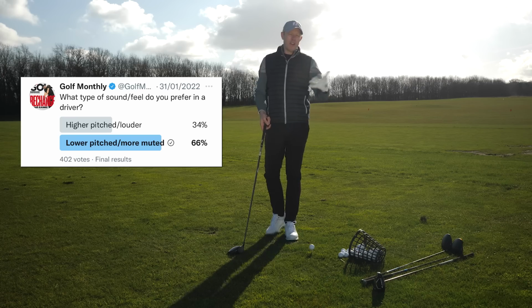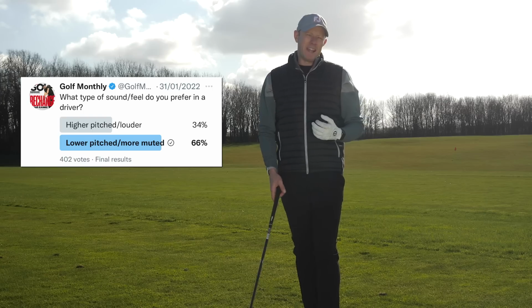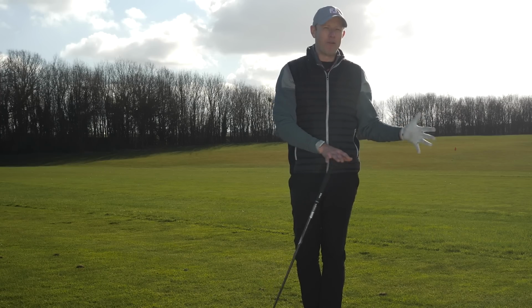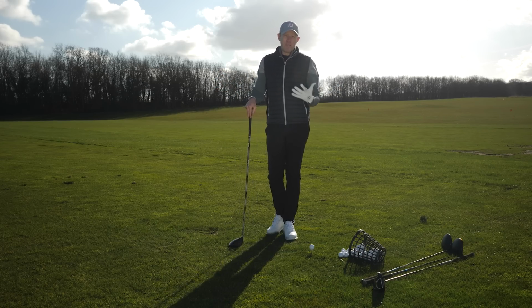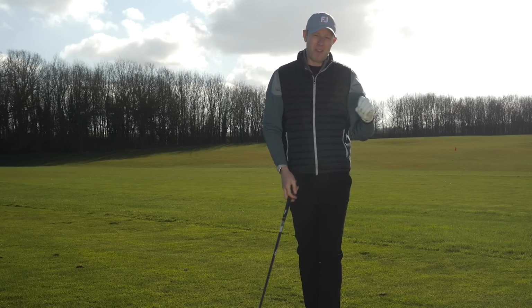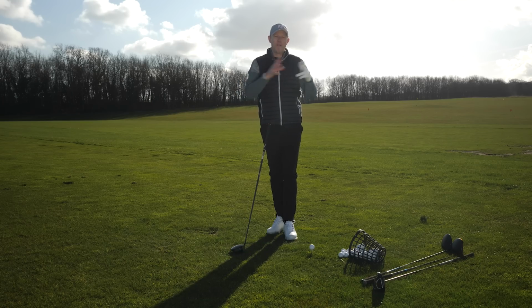And as you can see, 2/3 of people went for option B there, so those lower pitched drivers. And so it wasn't for me a massive surprise to see in 2022 a bit of a trend towards more lower pitched, more powerful sounding drivers, but there are options at either end. So if you want something that feels that little bit easier to launch, easier to hit, then I think certainly Cleveland, Wilson and Ping definitely will provide that. If you're looking for something that feels powerful through impact, then TaylorMade, Callaway, Cobra all fit into that category, and I think the rest of them are somewhere on the spectrum in between those 2 points.